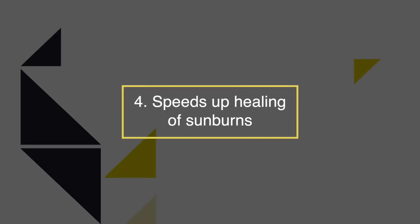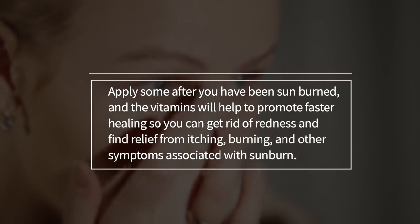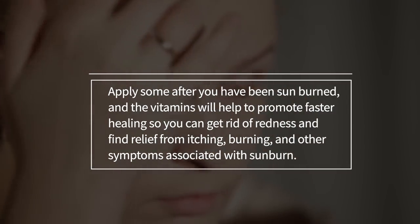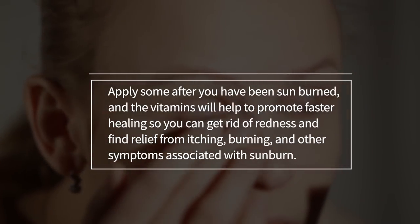Number 4, it can speed up healing of sunburns. Apply some after you've been sunburned and the vitamins will help to promote faster healing so you can get rid of the redness and find relief from itching, burning and other symptoms associated with sunburn.